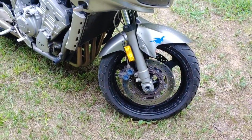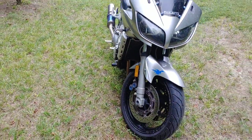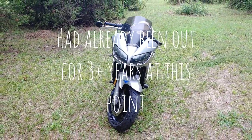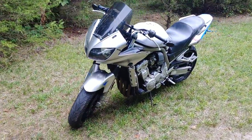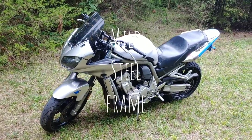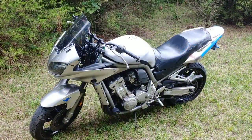Before I get into the specs, I'd also like to mention that this bike was crowned world's best street bike in October 2004. No small feat considering it was nearing the end of production at this time, probably mid-2005. So to take a look at the specs, the model name, as far as I know it, is Yamaha FZS1000S.